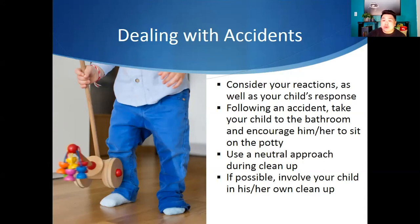Encourage the child to sit on the toilet or potty and continue to use consistent language. During cleanup, involve your child where possible, even just holding the garbage bag or taking their pants to the washing machine. During this time, please try to keep negative comments to a minimum and don't show the exasperation you may be feeling.